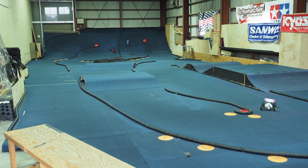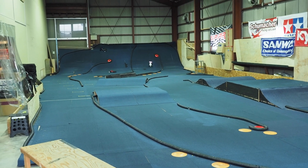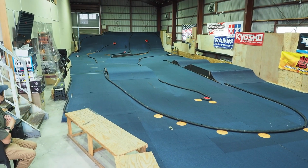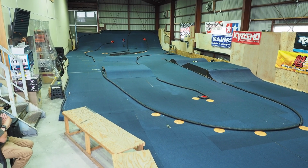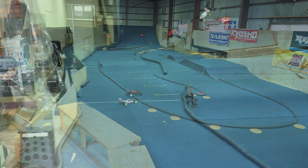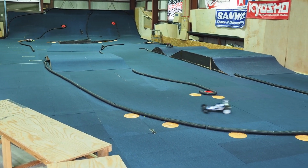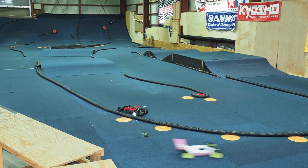In fact, I'd seen the circuit manager race a couple of times during the 2 days I was there, and not once did he pull out any of his high-end buggies. He was constantly racing, I believe it was a DT02 at some point, but he's basically built a custom chassis, mounted the gearbox on backwards, so the motor is now in the middle, and it's got a Kumamon buggy body on it, and he was constantly racing that.